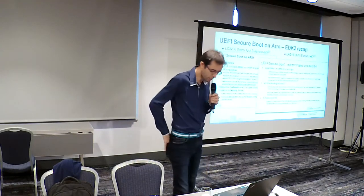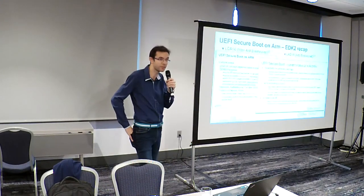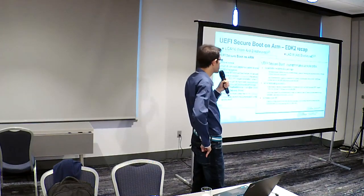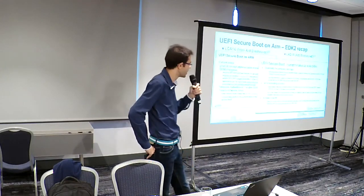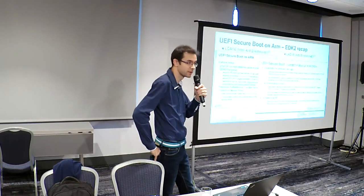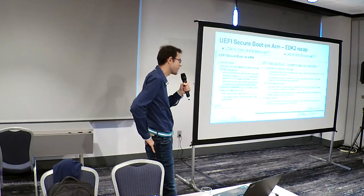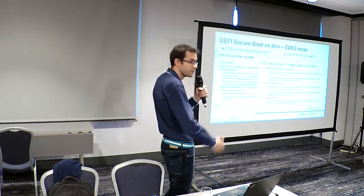So what is the status on ARM? Well, the status on ARM is exactly the same at the moment as ARM explained 1.5 years ago in, I think, Las Vegas, 2016. The outstanding problem was, okay, how can we update the variables through the secure world? Now, 1.5 years later, we can provide a mechanism for doing that. I will show you in the next couple of slides a way to, from a spec perspective, implement secure variable access and update the UEFI variables.